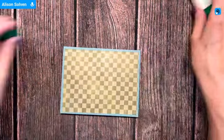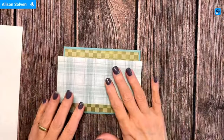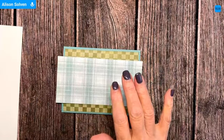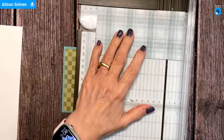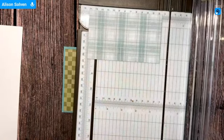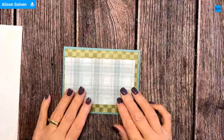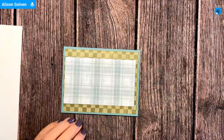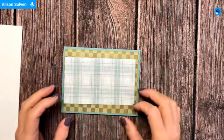Now, I've also got another piece of the plaid. This one needs to be trimmed down. I cut it the wrong size here. So let's trim this one down. It is, I believe, 3 inches by, I think I want it to be 5. I think so. Well, if I didn't, it's too late. That's what it's going to be. Gosh, hope that's right. I think so. So I just wanted a little palette here to start building our design on.